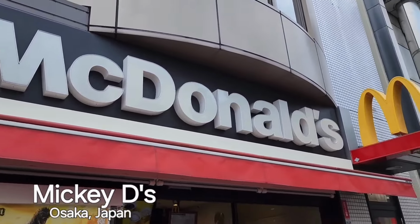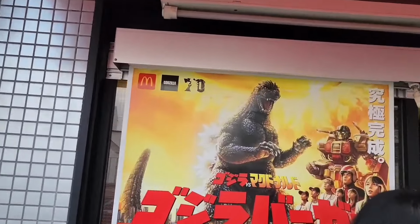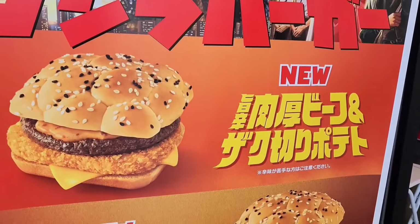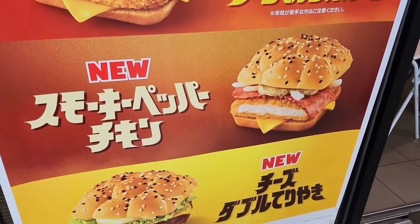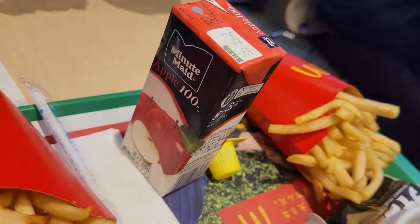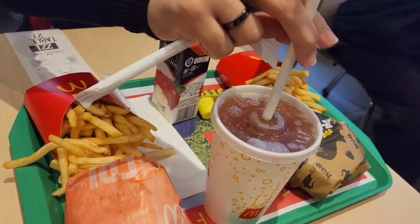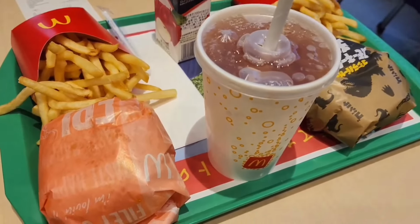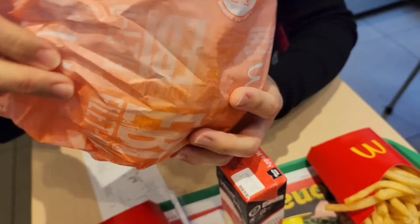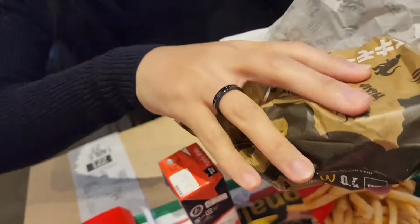So instead, we are getting Mickey D's. Can you believe that? I figured I'm just going to get that out of the way because I always want to try McDonald's from other countries because they always have better items than the US. They actually had the Godzilla items. So we ended up getting the Godzilla burger, and they also have, I don't think this one's Godzilla, but this is the shrimp Filet-O-Fish. It actually has real shrimp inside the filet. And then here's the Godzilla one. It's pretty interesting.